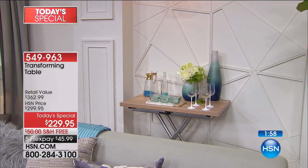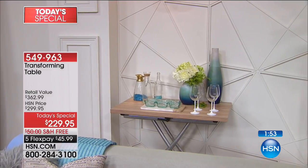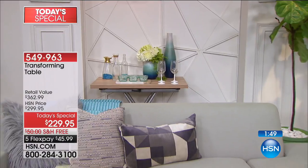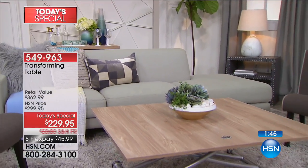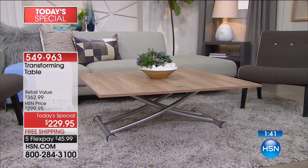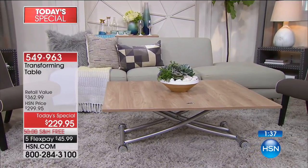Talk about a really stylish way to just maximize every square foot of your home. It takes seconds to transform. So you can keep it one way. When you have company over, you can go ahead and open it up. If you've got different uses throughout the day that you might want this for, you can keep it low profile and have maybe your kids sit on the floor and do their artwork. So many different ways to use this around the house.